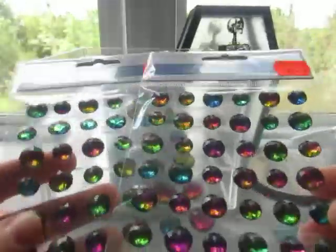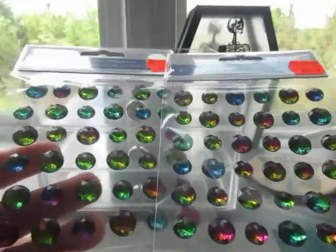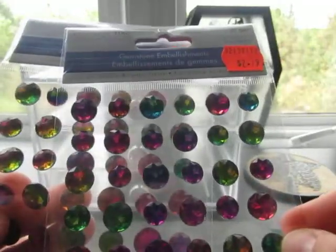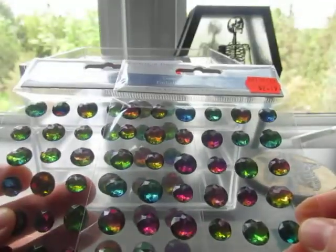And I bought these gemstone embellishments, these sticker embellishments. I thought these were really pretty to add on to my collection, so I bought two. They're like different colors, and these were $2.19. They're by Forever in Time, by the way.